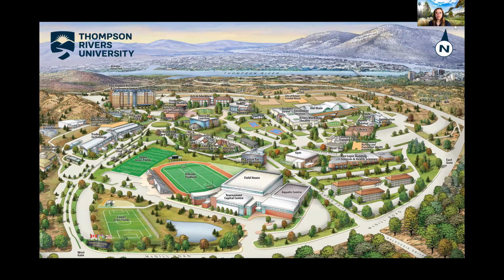There are also lots of spaces where you can grab a bite, whether it's just a coffee from Starbucks or Tim Hortons, or a full proper meal, be it a sandwich from Subway or a good lunch from a culinary arts cafeteria that is also run by culinary arts students. So great food options and choices on our campus. Amazing sport facilities too.